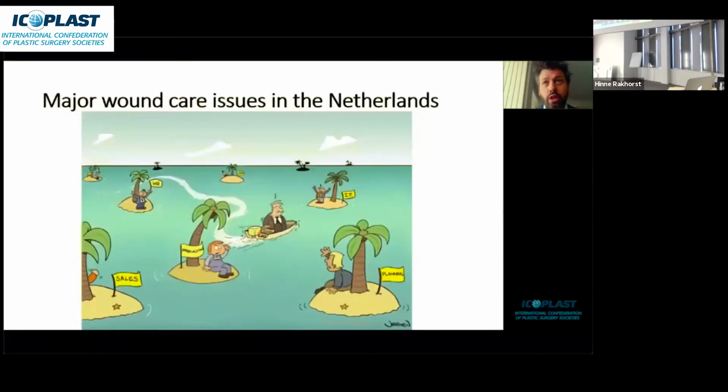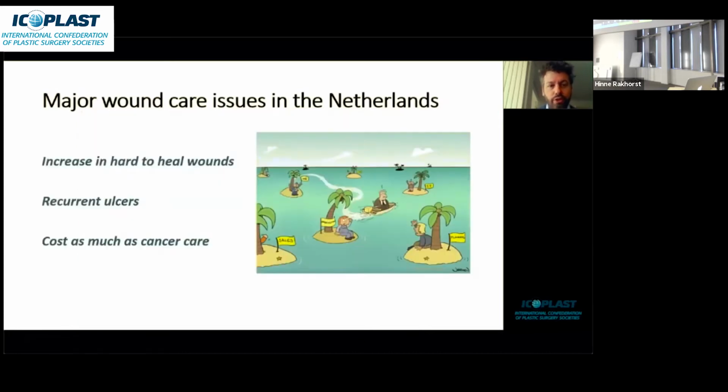But not only in the hospital things go wrong. I think that there are major wound care issues in the Netherlands, where there are so many professionals who try to heal wounds, but they only know what they know best and do what they know best. So the patient is going from island to island, but there's not a team that helps this patient to heal his wounds. These major wound care issues in the Netherlands lead to an increase in hard-to-heal wounds, they lead to recurrent ulcers, and as I mentioned before, it costs as much as cancer care.